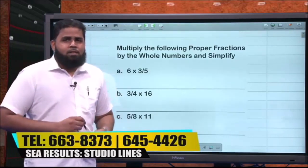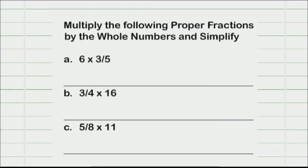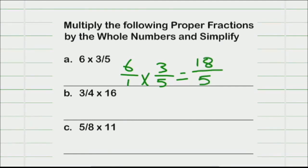So, Jonathan, what would you do to multiply 6 by 3/5? Well, I will put 6 over 1. Yes. Multiply by 3/5. 6 by 3 is 18 over 5. Correct. 5 into 18 is 3, remainder 3 over 5. So my answer is 3 and 3/5. Excellent work, Jonathan. Couldn't have said it better myself. All right, so that's absolutely right.